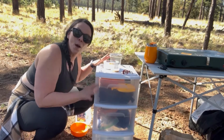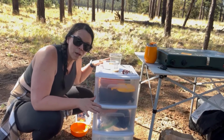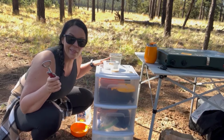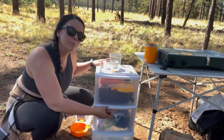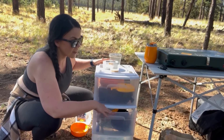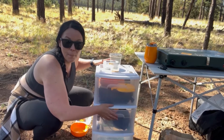My emergency kit always stays in the car, so that's in the car. Oh, and you can't forget the wine bottle opener. If you ever forget it though, y'all, you can open a bottle of wine on the tree. I've done it. So this makes life super simple.